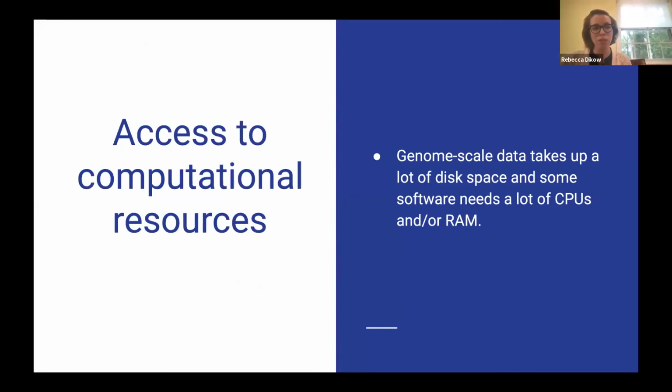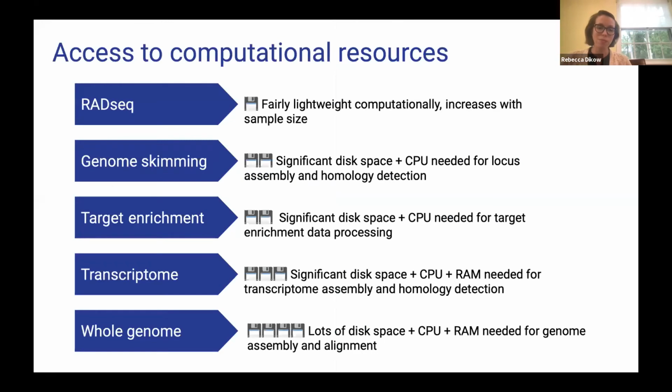And as I mentioned early on, access to computational resources can be a big challenge. Genome-scale data can take up a tremendous amount of disk space, and some software needs a lot of CPU time and/or memory. These are often very scarce resources. I've put these little disk emojis, even though we don't use those kinds of disks anymore, I don't think, just to show, similar to the cost, the progression as we go down this list, you need more and more computational resources.